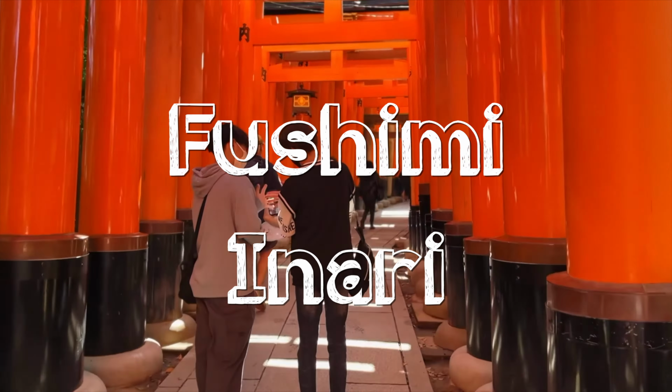Okay, we are back at the main shrine. So many people now. This is why you usually come at like 8 or something, so you can beat the rush and get a lot of nice photos. So yeah.